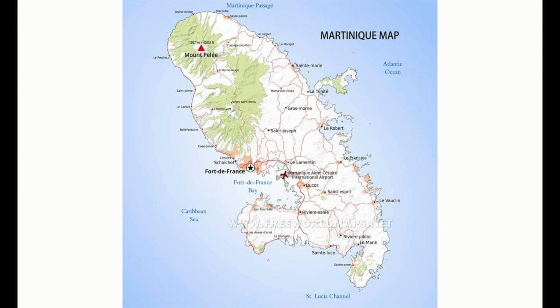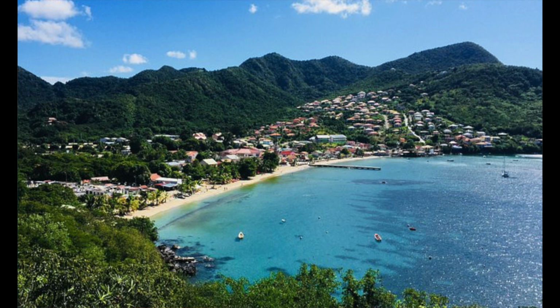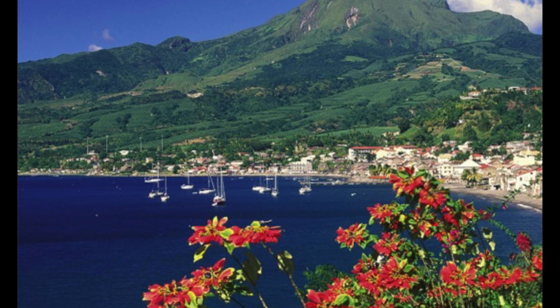Its nearest neighbors are the island Republic of Dominica to the northwest and St. Lucia to the south. Guadeloupe, another part of overseas France, lies about 75 miles to the north. Martinique is about 50 miles long and about 22 miles wide. Among the smallest of the French overseas territories, Martinique has one of the highest population densities in the Antilles.